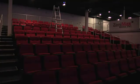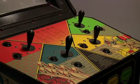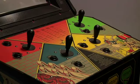This is our big theater. This is where we'll have team meetings. So this theater seats the entire team, about 150 people. I bought that Gauntlet 2 machine, I think, back in '95, and it's still there.